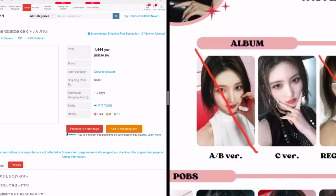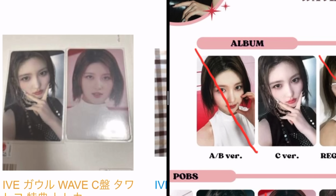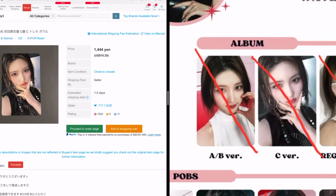Let's see if we can find it for a little cheaper. I wish I didn't have this POB too, because this would be a good deal, buying like one POB with the album card. I'm gonna buy this one just because the other seller I looked at didn't have a lot of reviews. So I'm gonna buy from the seller that has more reviews just to be on the safe side.